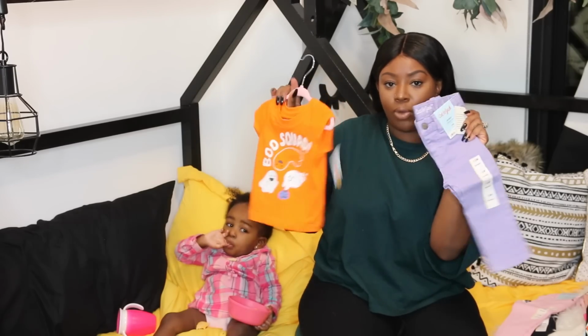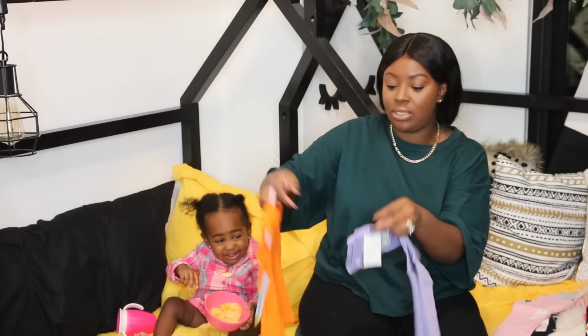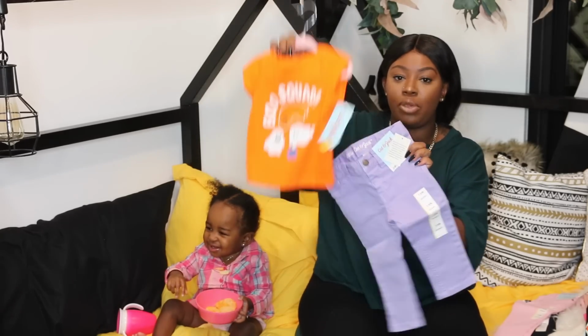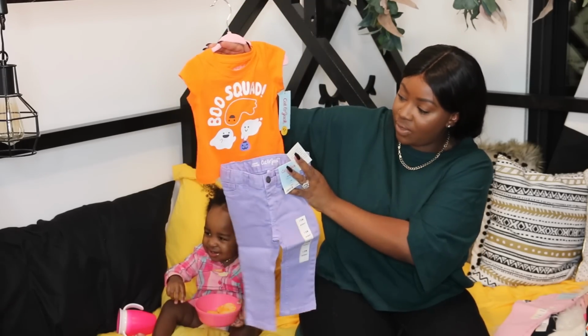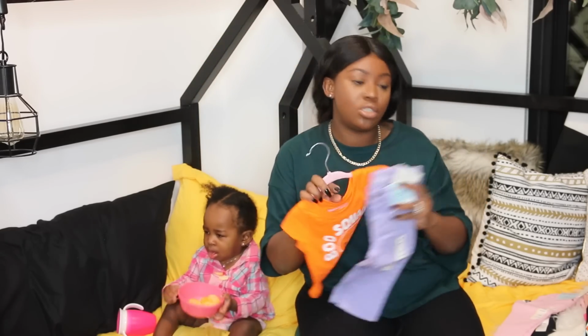They're going to make some pumpkins. We're going to do some slime. We're going to do the pumpkin patch. We're going to do a few things this week to celebrate, or not even to celebrate Halloween, but just to be festive. So she can wear this on Monday and she can wear this sweatsuit on Tuesday.